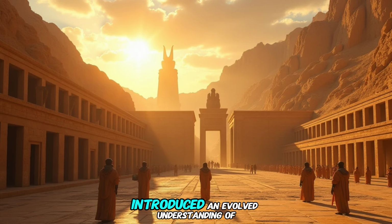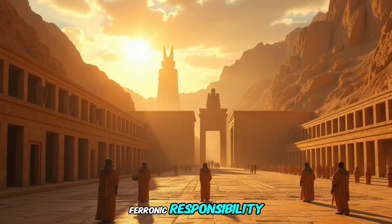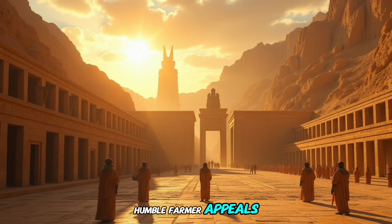The Middle Kingdom introduced an evolved understanding of pharaonic responsibility. In contrast to the remote, divine monarchs of earlier times, these kings were portrayed as accessible rulers with an obligation to justice and fairness. Royal inscriptions and popular literature reflected this ideological shift. One of the clearest examples is the tale of the Eloquent Peasant, a story in which a humble farmer appeals repeatedly to officials for justice.